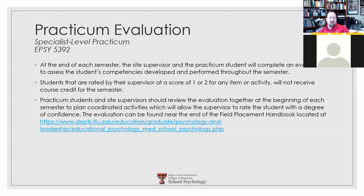Students are rated on a scale of 1 to 5, and that goes from a 1, meaning the student is not independent and not ready for internship, all the way up to 5, the student can perform this activity with complete independence and very minimal supervision. And so if you're ever rated with a 1 or a 2 on any activity, students do not receive course credit for the semester. What we're trying to do there is really promote independence and readiness for an internship.